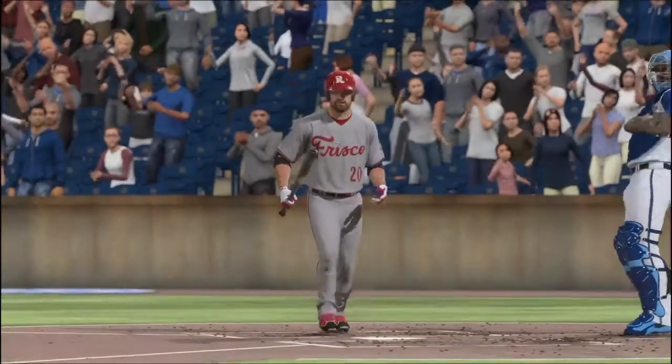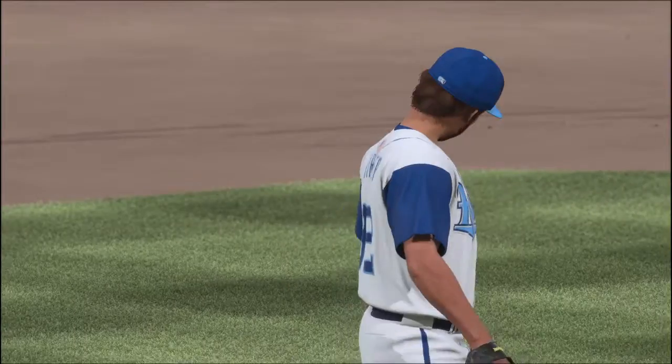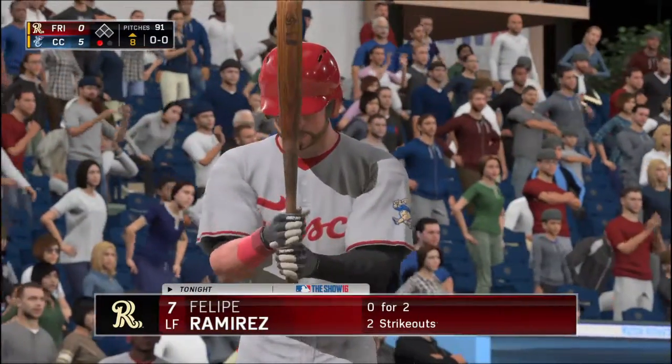And he struck him out for the first out of the inning, but perhaps more importantly, he's 5 outs away now. And just another outstanding pitch right there. And it's not easy to do with so much on the line here in the 8th inning. But he's now down to his final 5 outs.